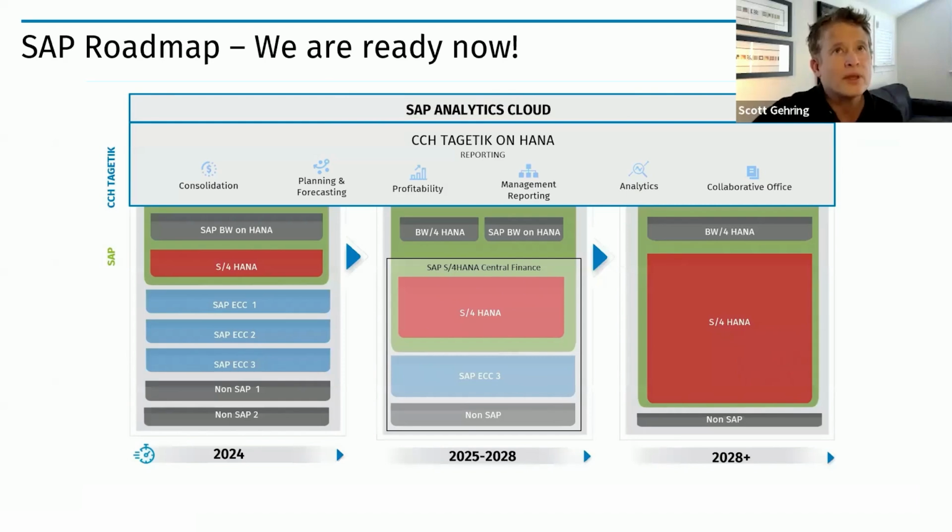If you think about an ERP implementation, that is one of the most disruptive and high risk ventures an organization can take. And why not, if you can, upskill before you take the risk and the disruption to help make that process smoother? I think that's one of the unexpected benefits of implementing CCH Tagetik in advance, is really to prime that process and offset risk on your S4 implementation.